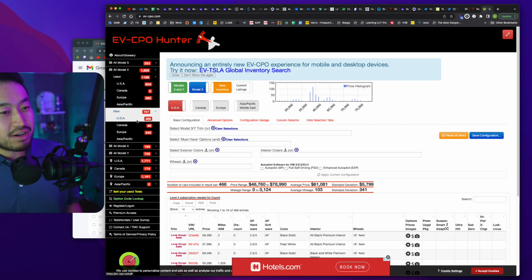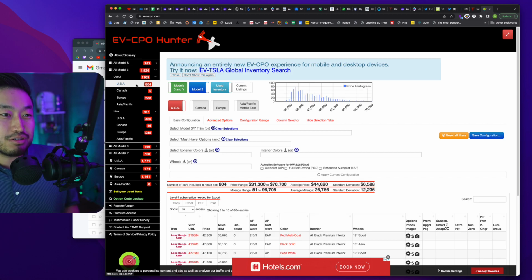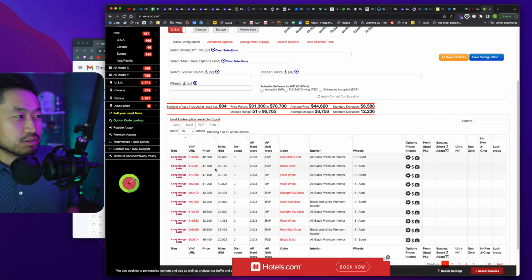So you can see right here, USA, 466 brand new ones. That's a little bit different than waiting for Tesla, so I guess maybe the count is off or something like that. But let's just go to used, because there's 804 used Model 3s available from Tesla for sale, which is absolutely insane. It's kind of an old school format.